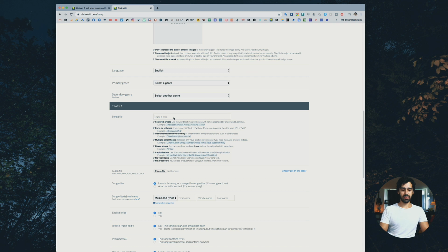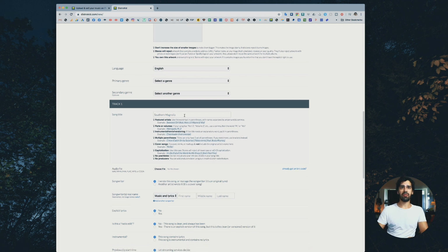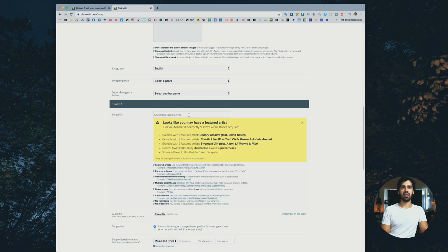Now, track title. I'm gonna put, for example, Southern Magnolia, just to show you guys. Here's where I would want to potentially have a featured artist. If I wanted to have a featured artist, I would maybe put it in parentheses that says here, featuring so and so. Okay, now it's giving you a little bit of a warning or a heads up. How did you want this to be written when it is actually officially released? Otherwise, I'm just gonna leave it as Southern Magnolia.